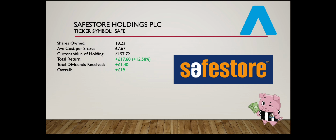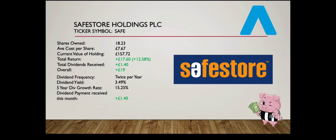The fourth stock to pay me in the month of August was Safestore Holdings plc, ticker symbol SAFE. I currently own 18.23 shares at an average cost of £7.67 per share, and my current value of holding is £157.72. My total return on my position is up 12%, being up £17.60, and I've received £1.40 in dividend payments, bringing my overall total to being plus £19. Safestore Holdings pay a dividend twice per year and have a fairly nice yield of 3.49%, but a very attractive 5-year dividend growth rate of over 15%. Out of that £1.40, I received all of it this month, bringing my August total to £53.61.